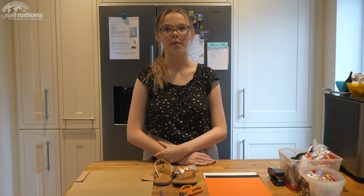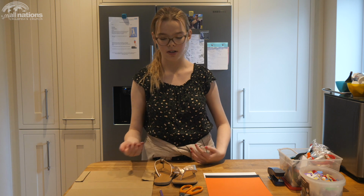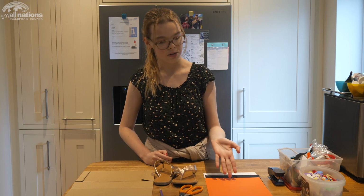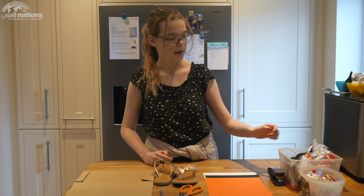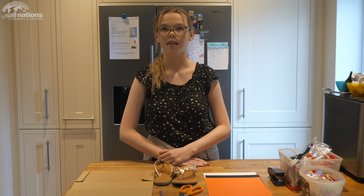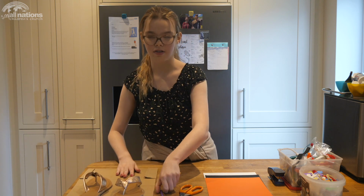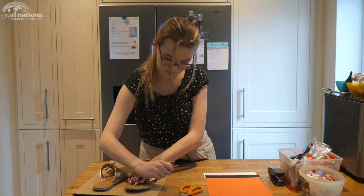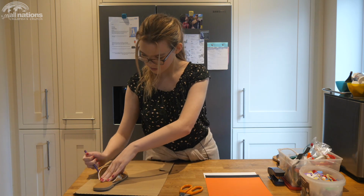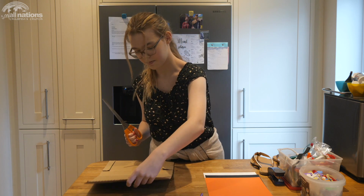Hi guys, this week we are making the shoes of peace. What you would need: a bit of cardboard, a pair of your shoes, a stapler, scissors, coloured card, a pencil, and maybe some crafty bits if you want to decorate it afterwards. So the first step is to take your shoes, put them on the cardboard and trace them using the pencil. The next step is to then cut them out with scissors.